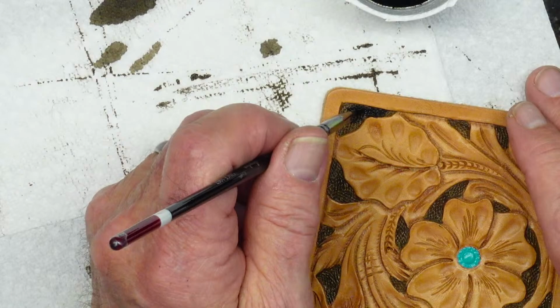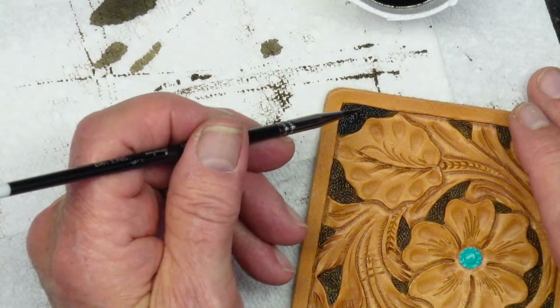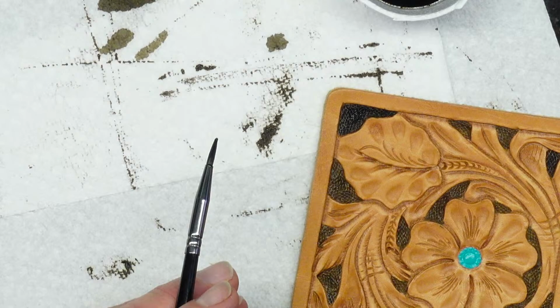After you get that big bunch of dye off your brush, then you can go to your edges. Just work your way out towards them. And if you're going to antique this, in these little corners you don't necessarily have to get right in the corner, because your antique's going to take care of a little bit of that.